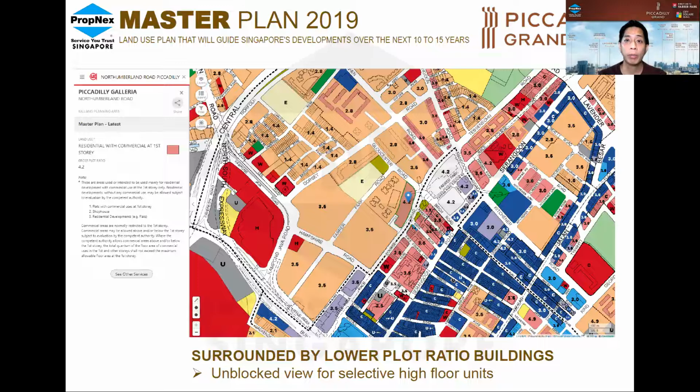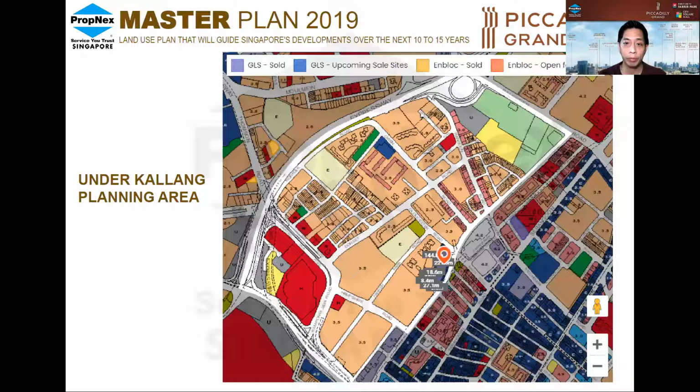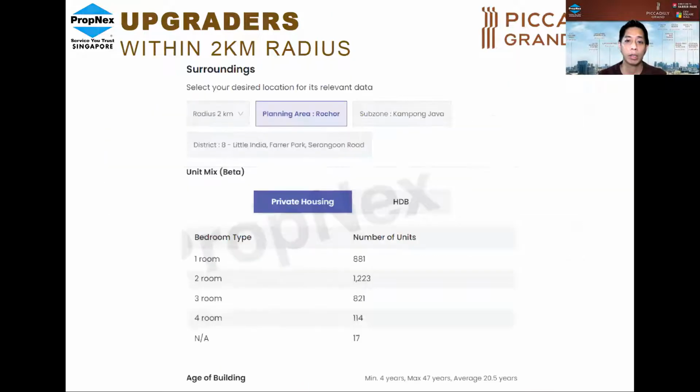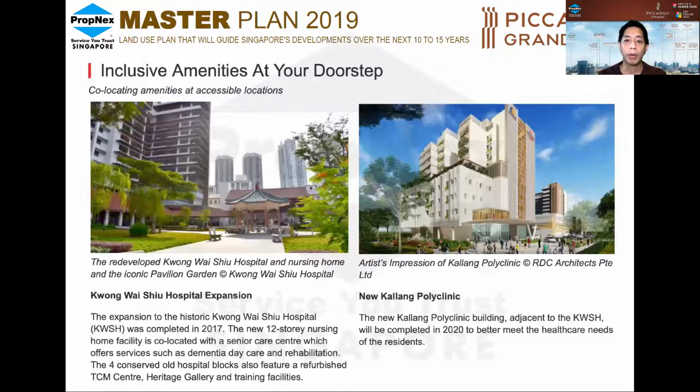I'll skip through the master plan. For anyone who wants to know more in detail about the demographics and the master plan of this area, drop me a line. My number is 8778-8778. I can do a one-on-one session with you for deeper analysis. So this is the plan on Farrer Park.